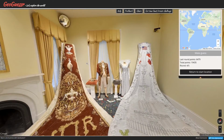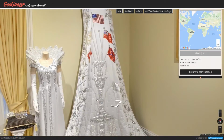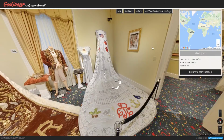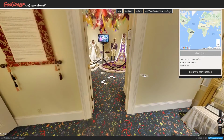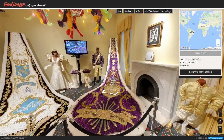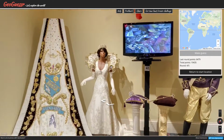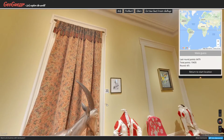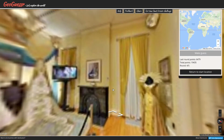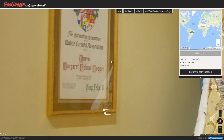Could you imagine having to wear these trains? Good Lord. You wore that with this train. Crazy. A Confederate flag on the back of it. Of course you did. Appears to be a king and queen for this tradition. Wow. Look at that. I wonder if they're custom to the individual that wears them. I don't know. Let's go back to the first floor. Back with the goats. That's just wild, isn't it? Yeah, it's the Mobile Carnival Association, the MCA.